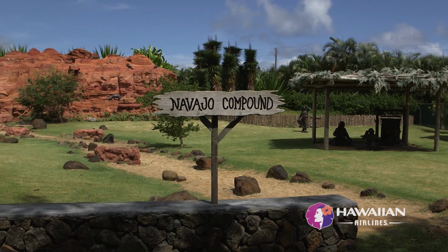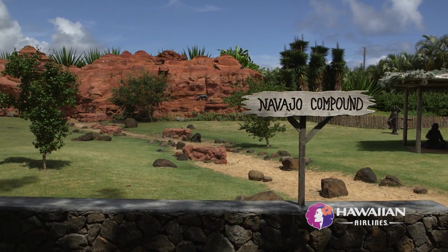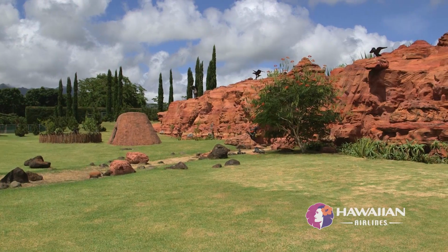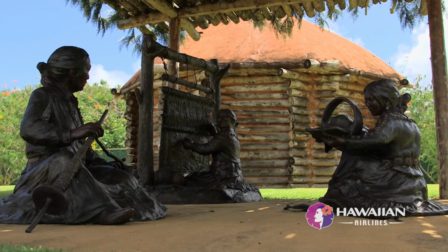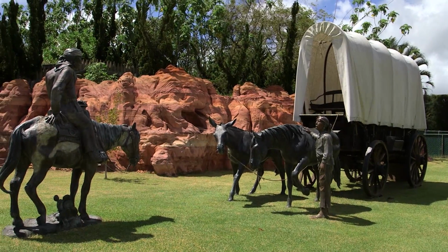Right next door, and equally kid-friendly, is the Navajo compound. Complete with a 137-foot-long red rock escarpment, teeming with all manner of desert critters, Indian hogans, and their bronze inhabitants depicting daily life in a Navajo village.